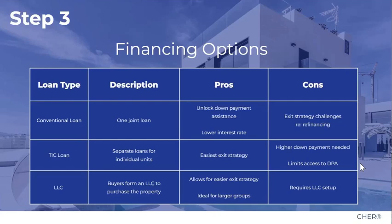exit strategy. So if one person needs to sell their portion of the property, they have their own loan and they can just go ahead and sell that. And it really does not impact the other person. If somebody was to default on their loan, it does not impact the other person. So there's definitely some pros there.